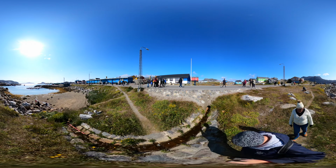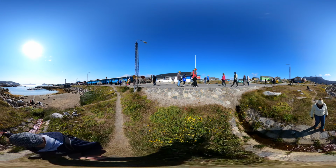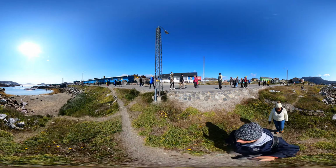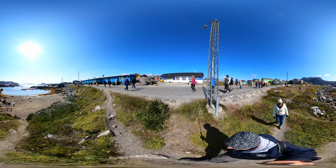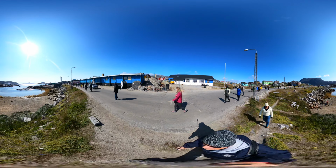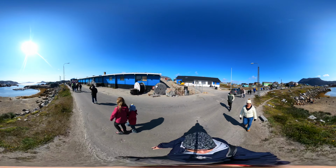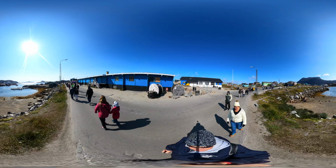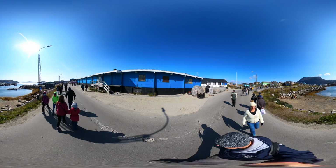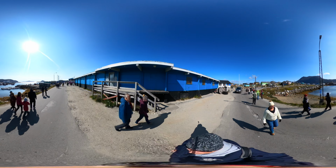You want to cross the chasm? Let me get across. I see why people don't come this path. They stay up on the street in the way. There's the ship. Some icebergs out there. Lots of people coming back from wherever. I guess from where we're headed.